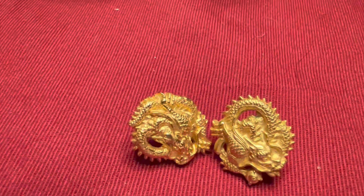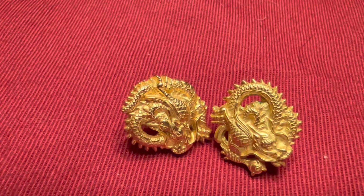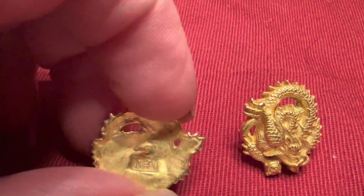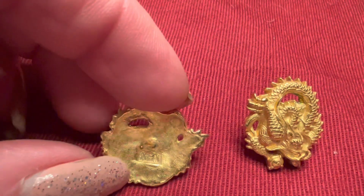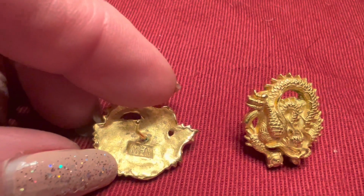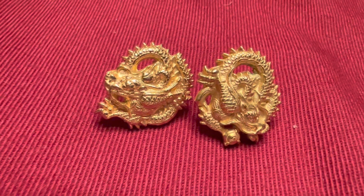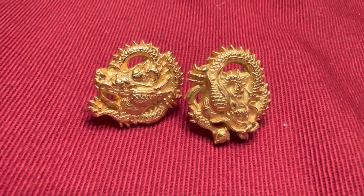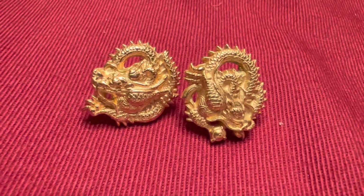These gold tone dragon earrings are also signed. I'm going to flip these over and give you a view of the marking on the back of these. The post on this one is a little bit bent. That should be fairly easy to straighten out. I do keep jewelry tools for things such as this. These are marked MFA, which is the Museum of Fine Art. I'm going to have to do a little bit of research on these to see what they are a reproduction of, but I really thought these were neat looking earrings.